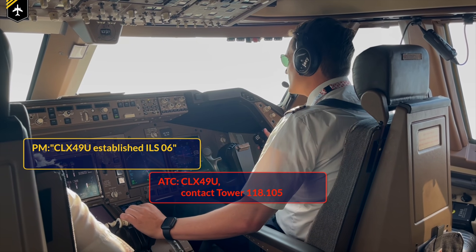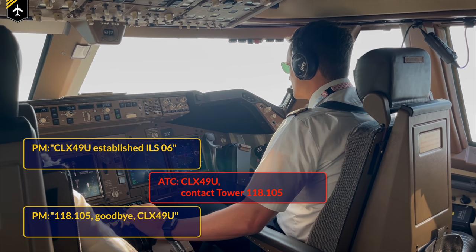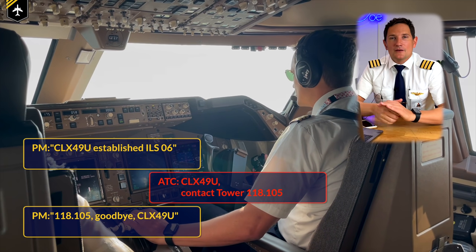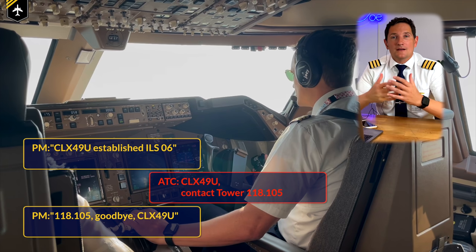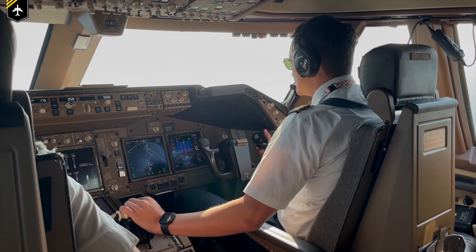Cargolux 49 uniform, contact tower 118-105. 118-105 by Cargolux 49 uniform. My captain then notified Luxembourg approach that we are established on the ILS. He then hands us over to tower control.